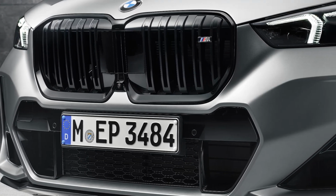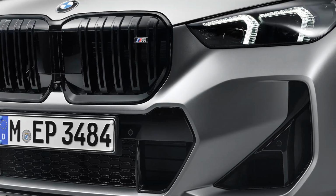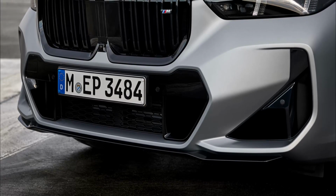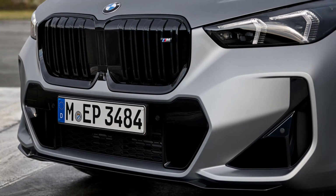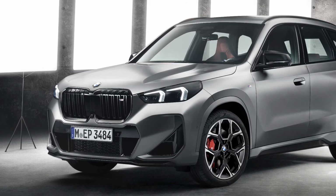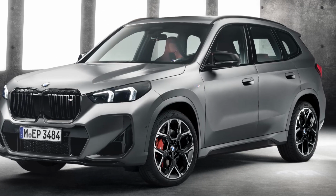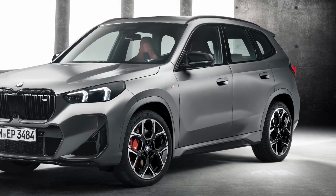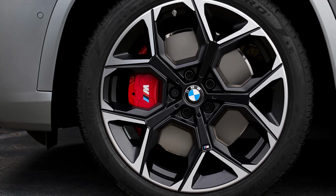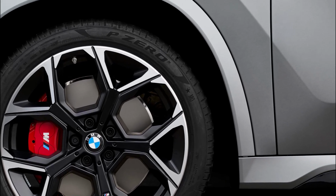In terms of appearance, the all-new BMW X1 M35i xDrive features a large kidney grille. It comes with a new design front bumper that is larger than the regular model. Aggressive, large black air intakes enhance sportiness, along with the new M design side skirts and side mirrors, while the alloy wheels will be available in both 19 and 20-inch sizes, wrapped in high-performance tires.